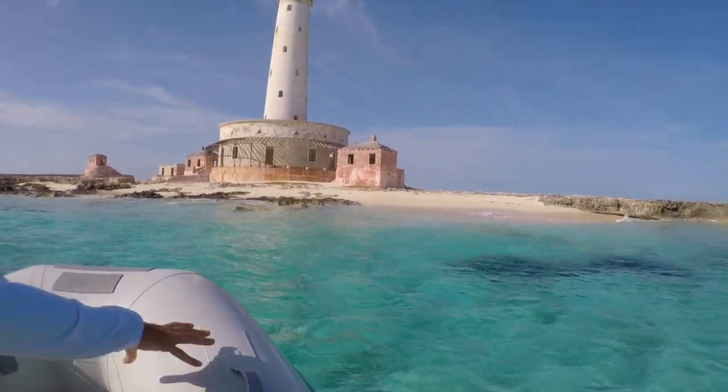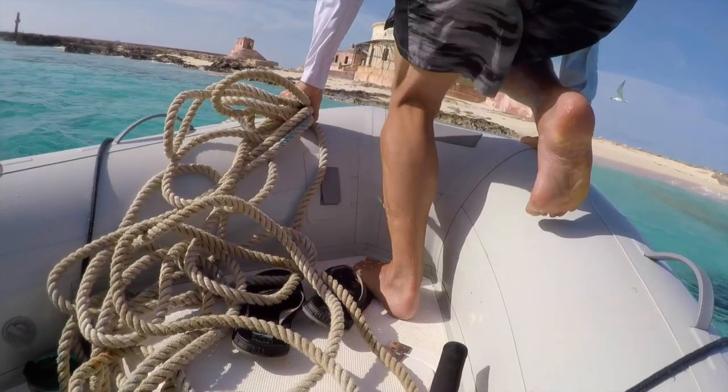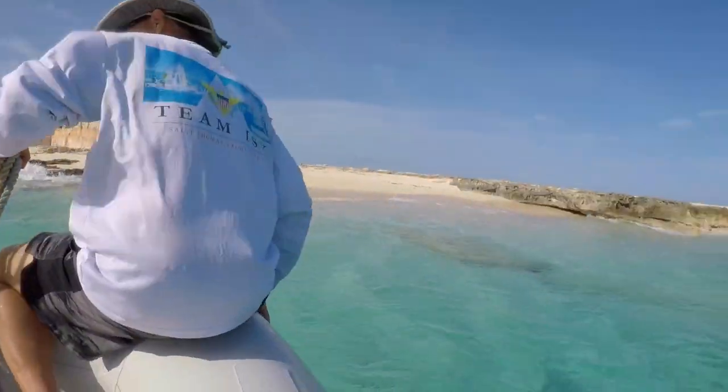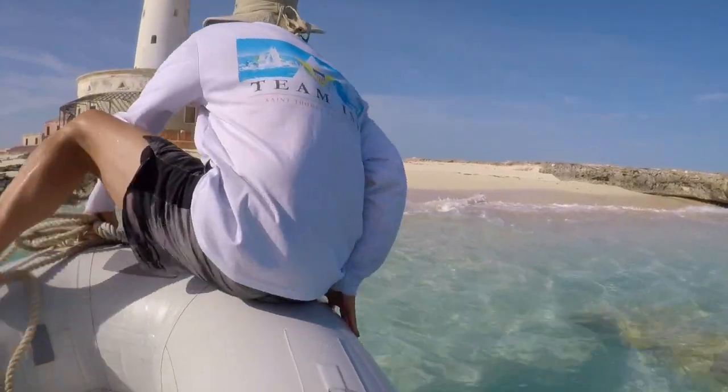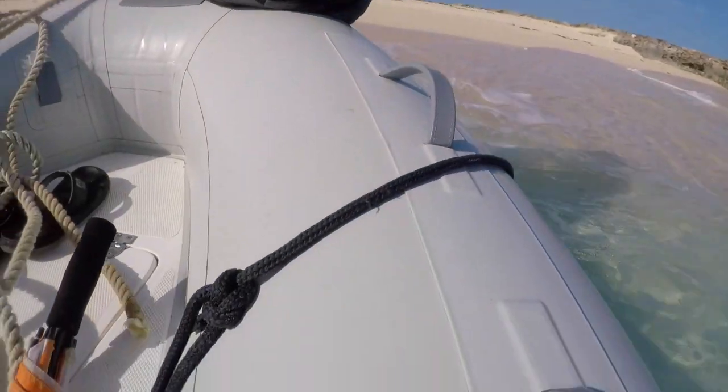Really dark spots. There it is. Good God, man! It's pretty okay, good. Okay, I need to be able to see much more at home. You got sand. And Bird Rock.